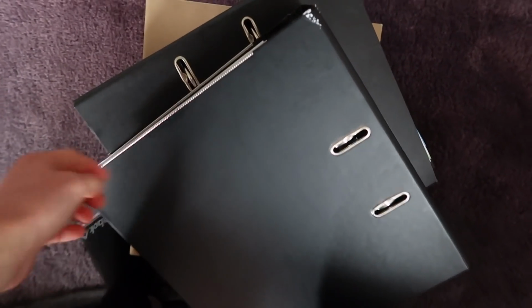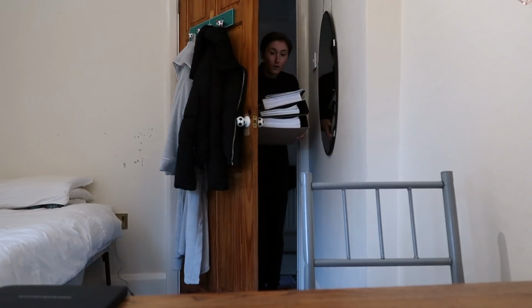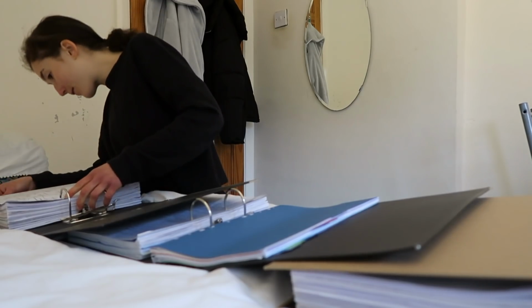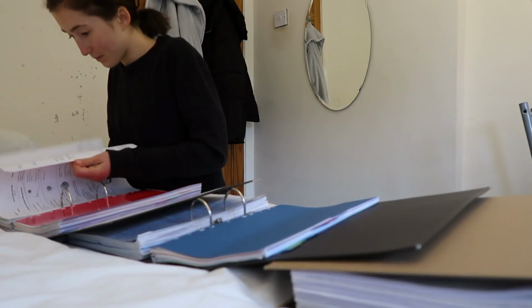I found the folders that I wanted anyways, so that's good. So I've kept all of my work from my degree, so at university, as well as that at A-level. I did throw a lot of my GCSE stuff out a few years ago now, I think. But yeah, these were my university folders, my ones from second year and third year, and I was just looking for my virology stuff.